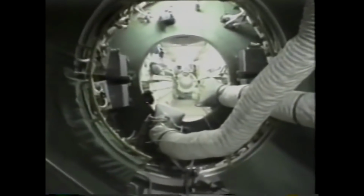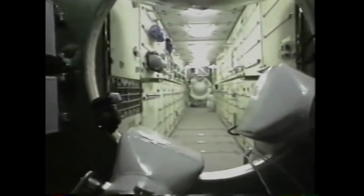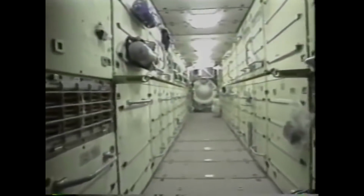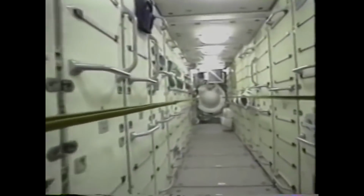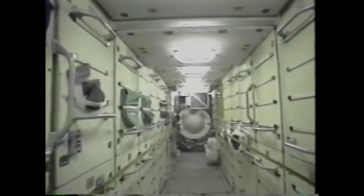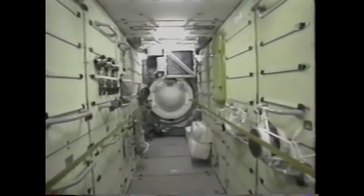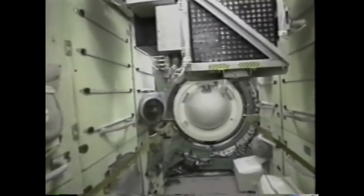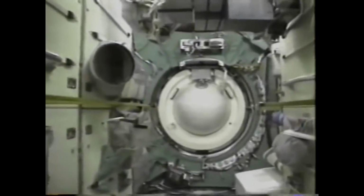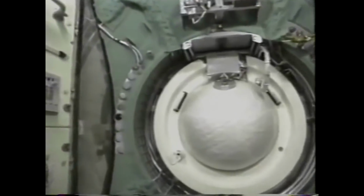Into the first compartment of Zarya. Again, you can see the ducting that we installed. And finally into the main compartment. Again, Zarya is not meant to be a living module. It's a working module and more or less a corridor between the other modules of the space station. A really fantastic facility.